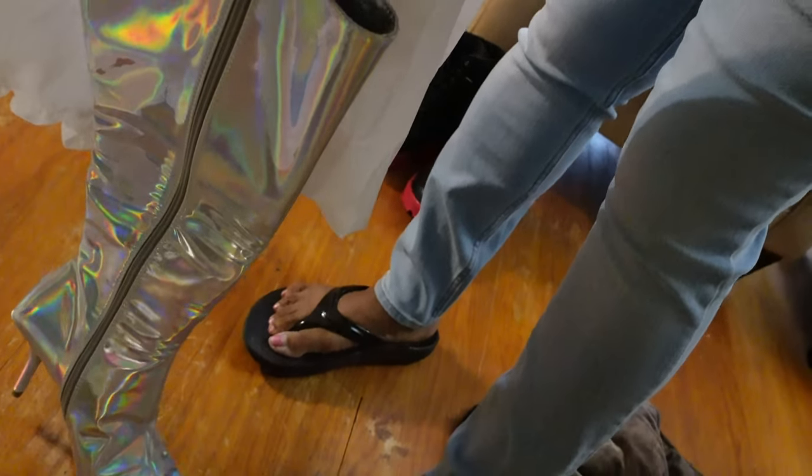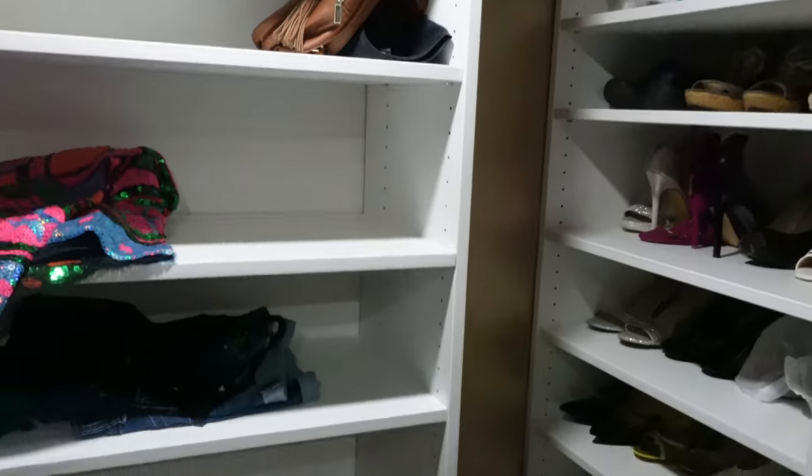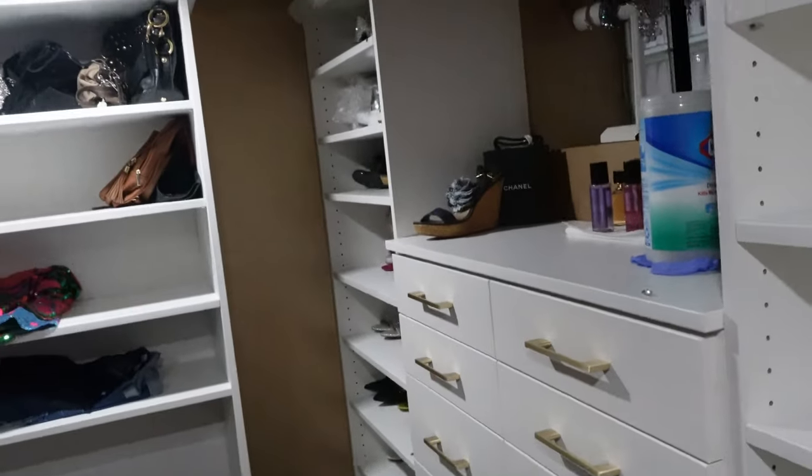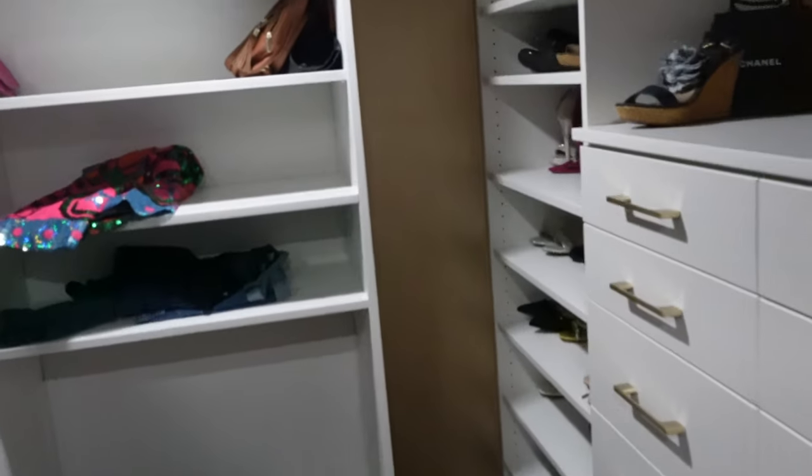So those are the boots that are gonna go with. I think that's gonna be cute. You know, we gotta go through all of this. You gonna throw half my shit out. Okay, so she already started putting stuff in the closet. And I explicitly told her not to, but we're gonna work on it. It's a beautiful setup. It has so much potential.